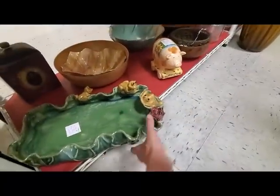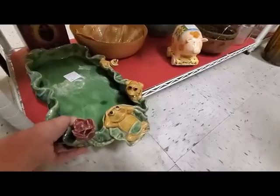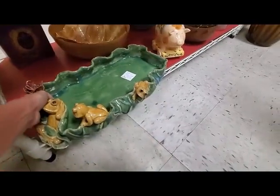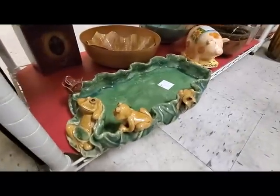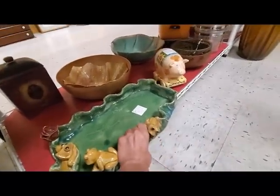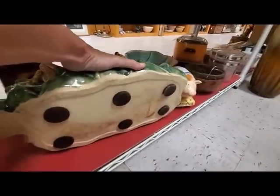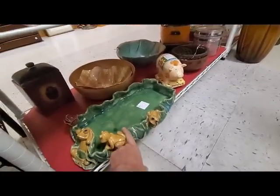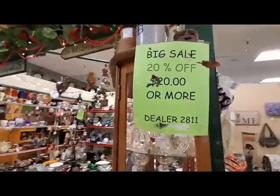I spot one of the Majolica frog planters. I'd never seen one this large, and the kind of kicking back frog with the lily pad over him just cracked me up, and I thought, okay, I must have.